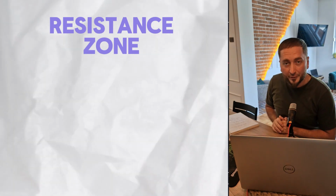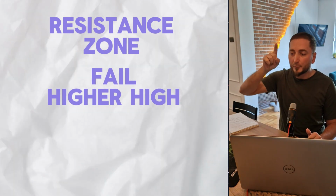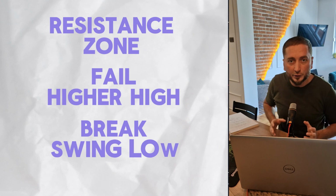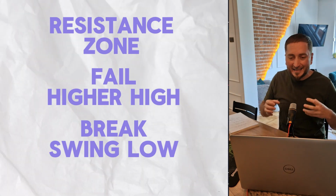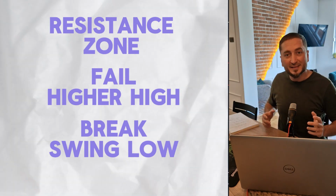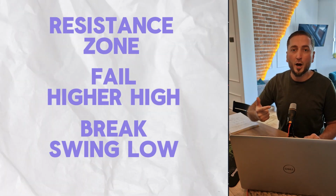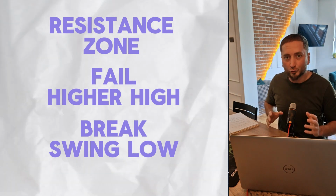The second scenario that we needed was we failed to make a higher high. Market pushed up, retraced, pushed up, failed to make that higher high. The third scenario that we needed was a break of that low. Again, this is market structure and why market structure is absolutely king. Price broke that swing low, confirming that that resistance zone is holding and we're pushing to the downside. Boom, what do we have? Resistance zone. Boom, failure to make a higher high. Boom, break of the swing low. Absolutely gold and a great trade.